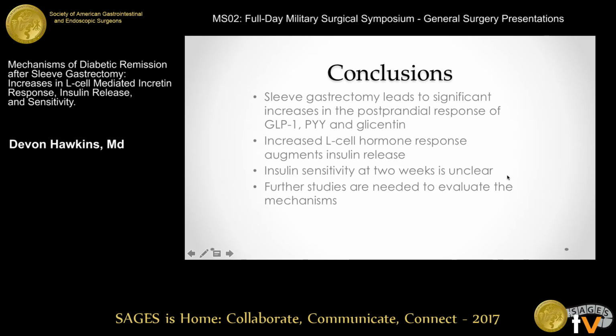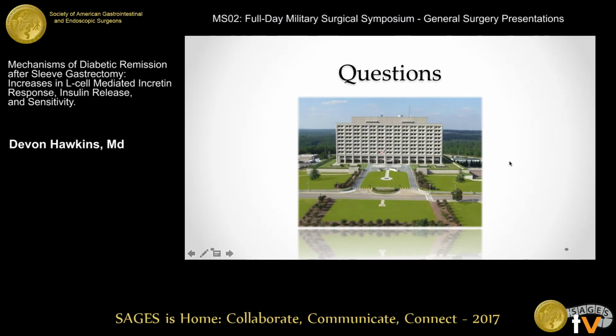So what does all this mean? We're still not really sure. We know that sleeve gastrectomy leads to increases in postprandial responses of GLP-1, PYY, and glicentin, and that insulin release is augmented due to increased L cell hormone response. However, insulin sensitivity, at least at the 2-week mark postoperatively, is still unclear. So further studies are needed to evaluate these mechanisms. Happy to take any questions.